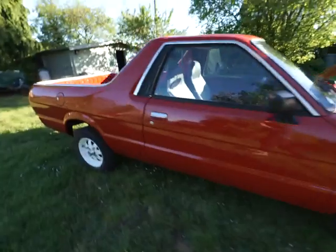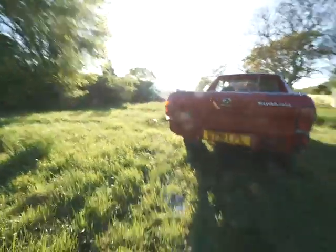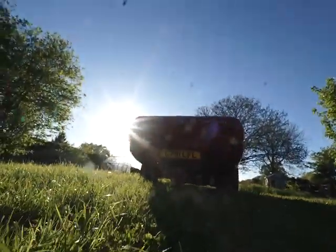So the exhaust is non-standard, it's from a Jaguar, so it really gives the sort of nice boxer Subaru sound. I'll give it a bit of a rev and you'll hear what I mean.